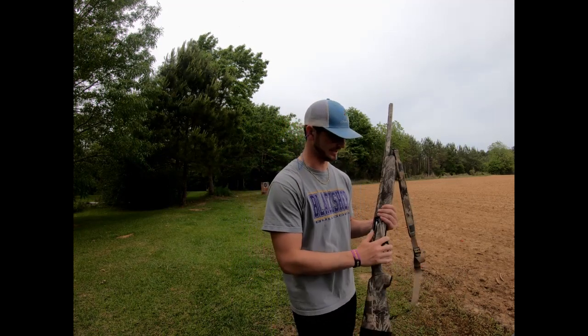All right, so this is shot number 2 at 20 yards. This is with the stock choke. All right, so second shot, let's go.